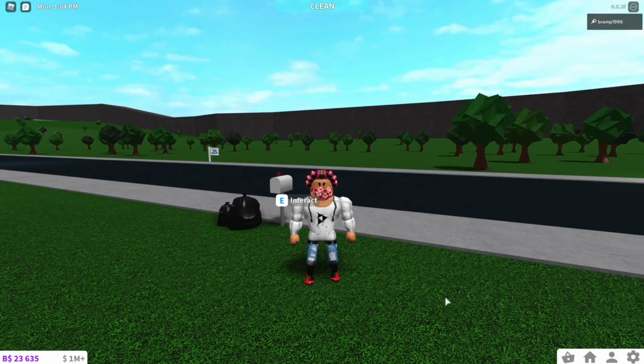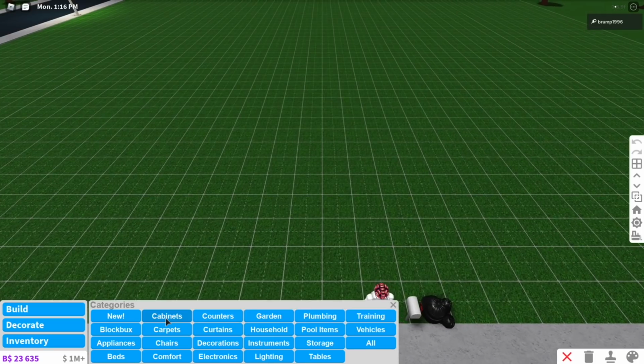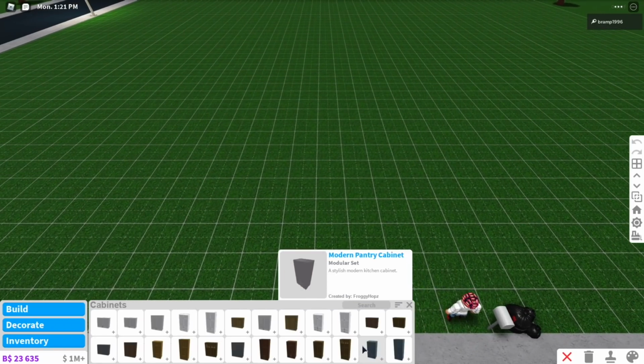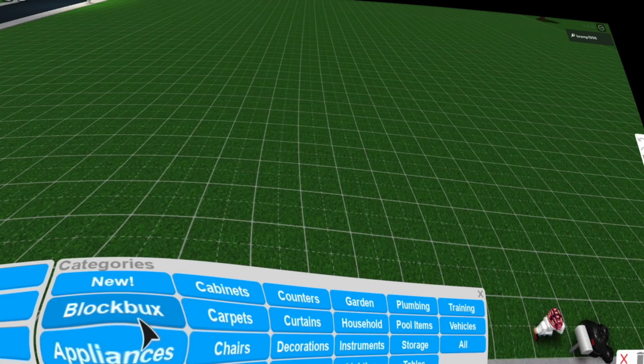Hey everyone, in today's video, we are gonna go in build mode and find our favorite and least favorite items in Bloxburg. Let's get into this. So what I'm gonna do is go into every category and pick my favorite and least favorite item, just to see what I actually like and hate. Okay, so the first category I see here, wait, let's go alphabetically maybe?